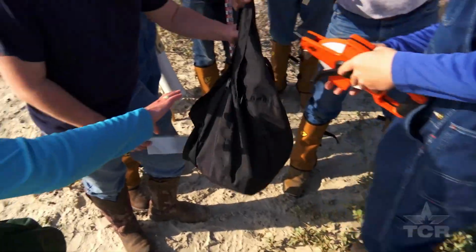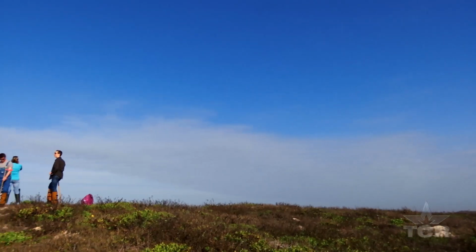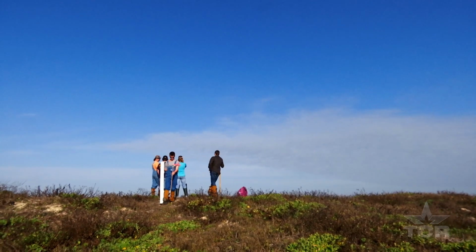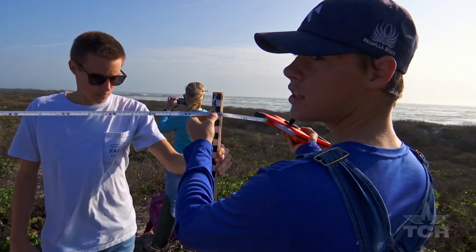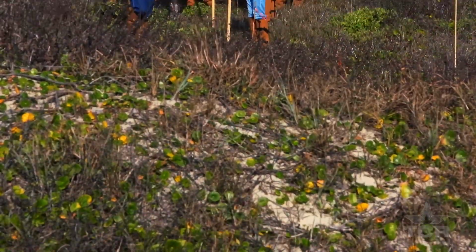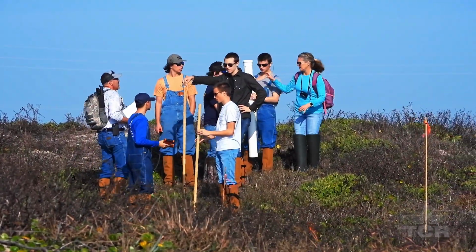This is a real research program. They are collecting real data. So the work that they're doing out here today, this isn't just a lab experiment. This is real data that they're collecting for a research project that has been going on for 24 years. They're conducting what's called a beach profile right now. They're measuring the topography of the beach. It's real-world stuff. This coastal research showing the growth of these sandy berms.